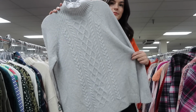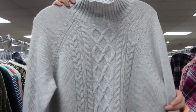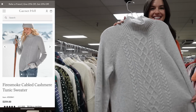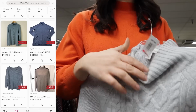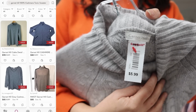It's a size small, but it looks like it's kind of oversized. And I've sold their cashmere sweaters before in the past from Garnet Hill, and they went for around $80 to $90. And keywords that I love to use for this brand are quiet luxury, I'll put minimalistic, neutral, and login look. And I'm gonna probably price this for around $90. Really great find.